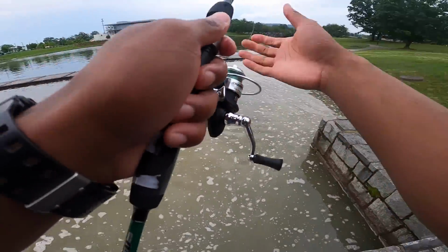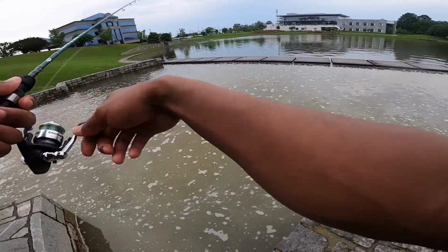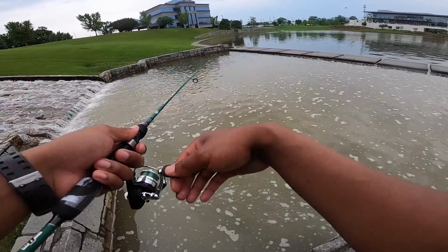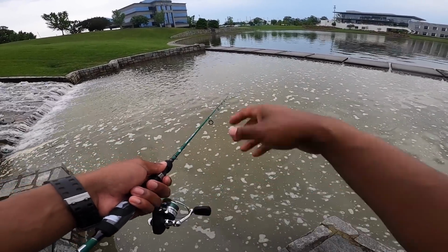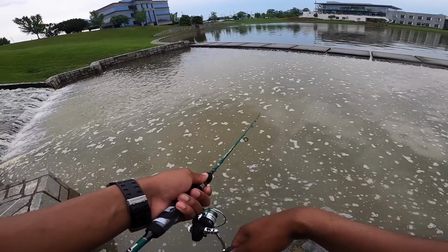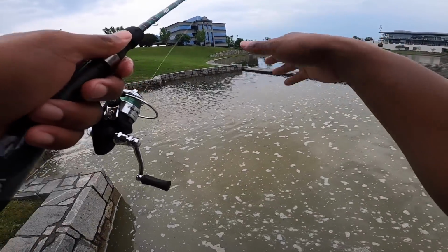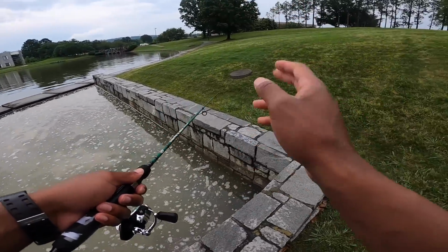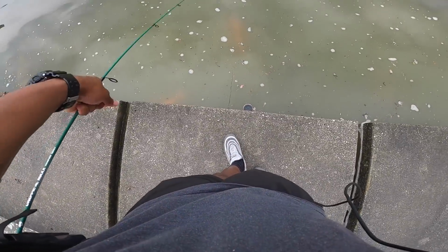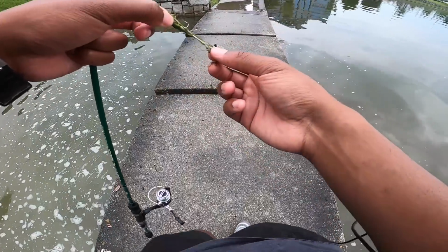Gonna go back out in the middle. I've kind of figured out, I'm doing a mix of different retrieves. So I'm kind of doing just like a steady, constant retrieve like this, because I am throwing like a little curly tail grub. So the tail's still, you know, swimming in the water how curly tails do. Then also I kind of do like a swim bait or a swim jig shake, you know, like a constant jiggle of the rod. Koi fish. I wonder if one of them will eat that, would be an interesting fight right there. This little jig head versus one of those koi fish, goldfish, whatever they're called.